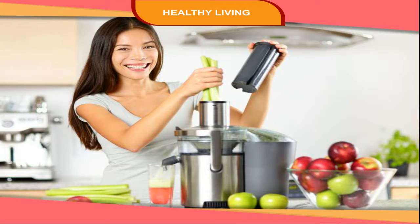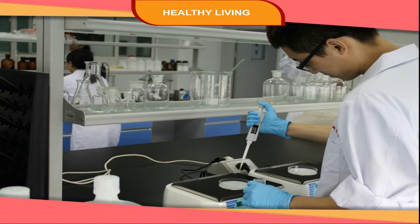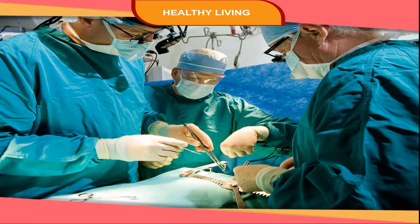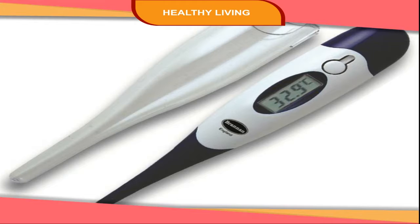Healthy living. People always try to improve their living conditions to stay healthy. So, they have tried and become successful in identifying many diseases. They have developed various methods to protect themselves from these diseases. A large number of medicines and instruments have been produced. Here, we will learn about some of the major developments in medical science.